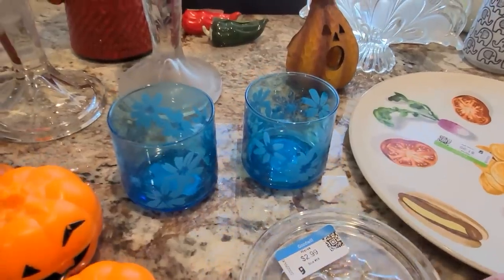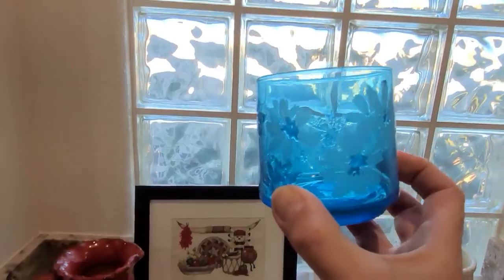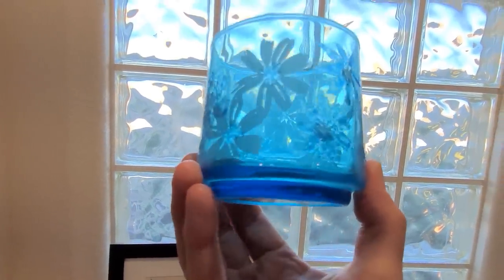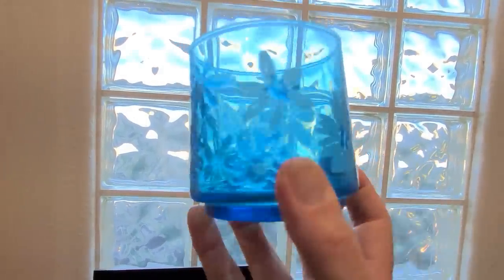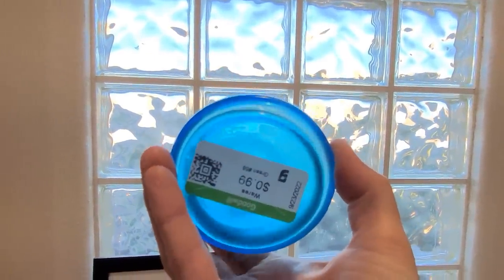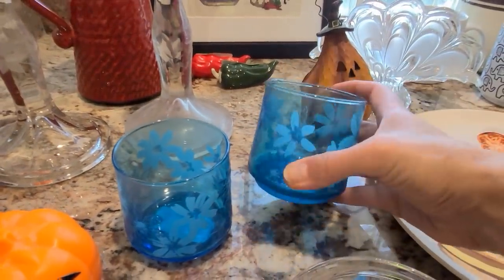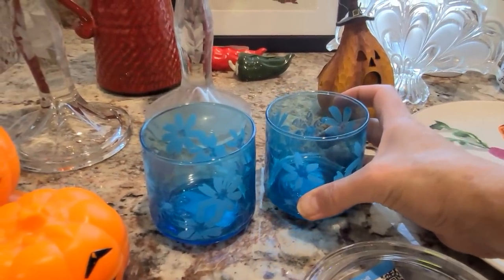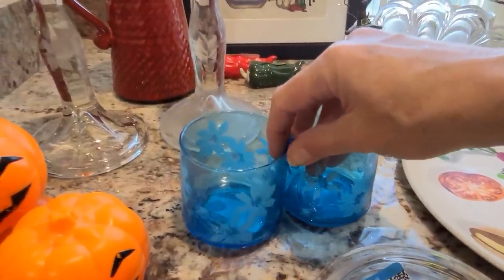These beautiful blue, I think they're called electric blue tumblers, are vintage. They're by Libby. They have gorgeous little daisies all around them. Lovely condition. There are two of them. I paid 99 cents a piece. I am going to ask $25 for the two.